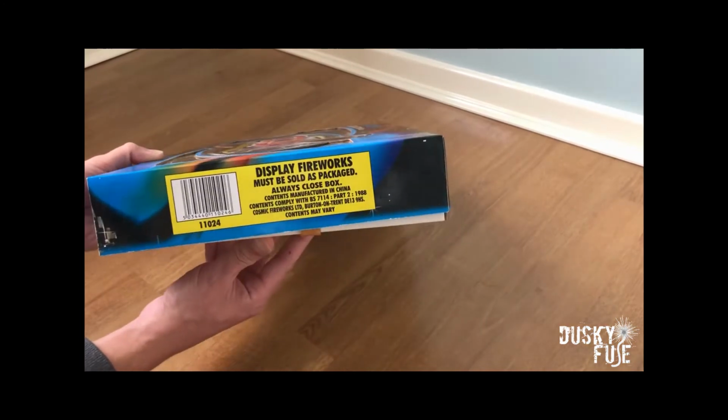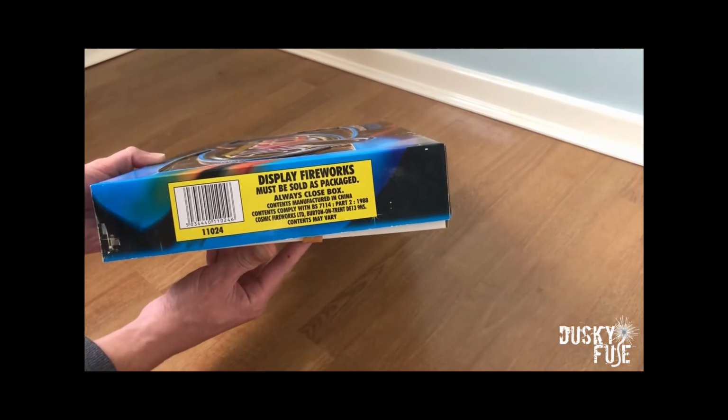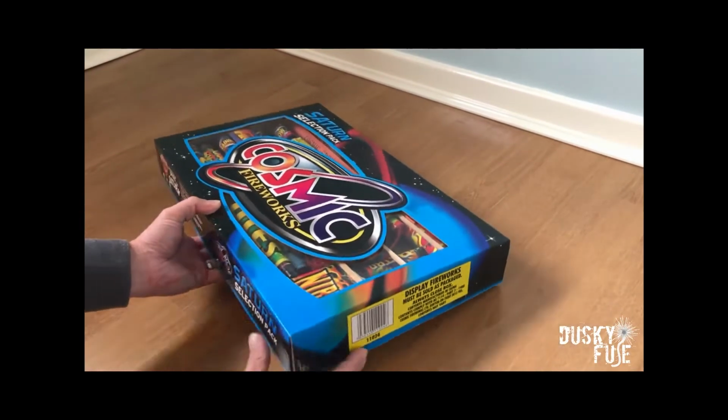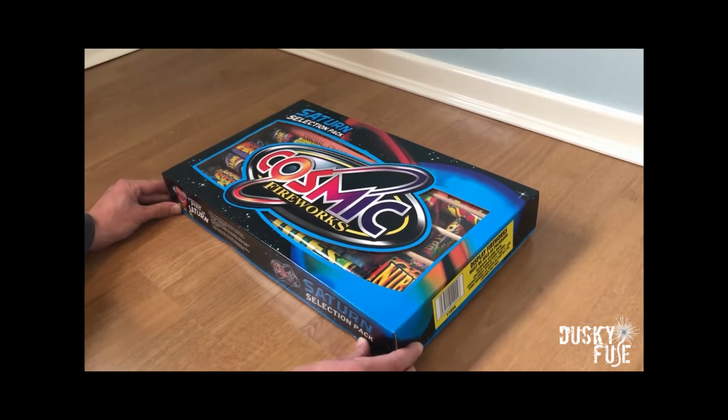So as you can see here, this box is marked as display fireworks and the selection certainly has some good weight to it. So bear with me, we'll take the lid off and we'll take a look at the contents inside.